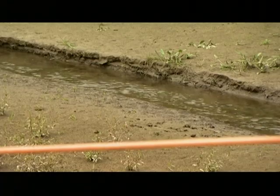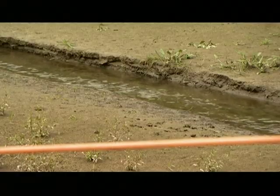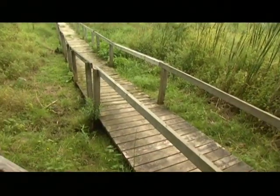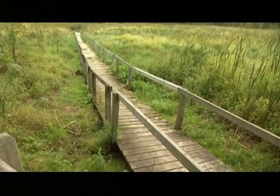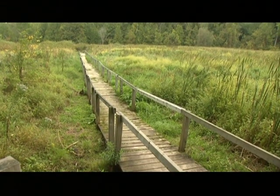The restoration work will continue with the naturalization of the entire length of the watercourse, continued establishment of wetlands, and the construction of additional boardwalks, and has a completion date set for 2015.